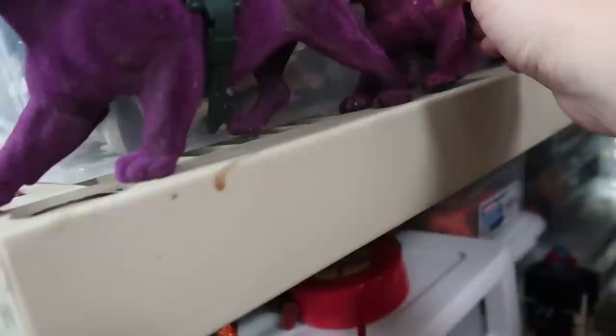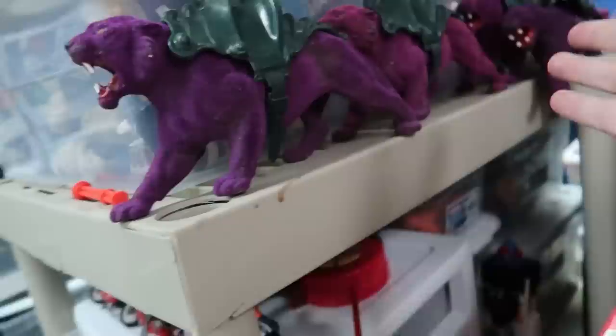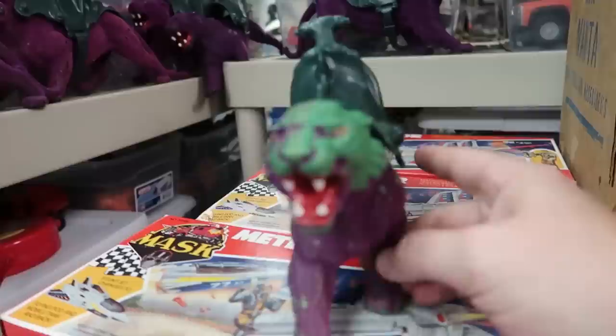Here's a good example right here. So you can see it's just a black cat body underneath, and then they flocked it purple. But there are some out there where they just used the green Battle Cat molds and added the purple flock to them to make Panther. And I've actually been looking for some of these for my collection.